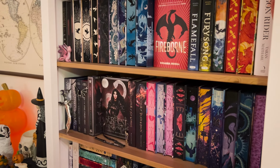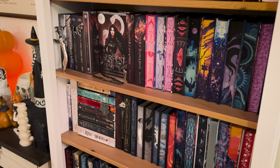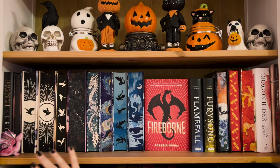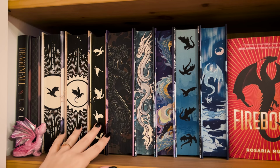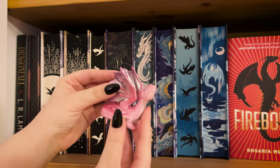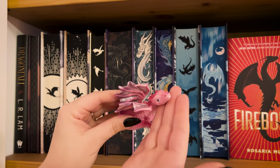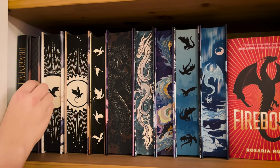So starting with this right shelf, this is definitely my favorite shelf. All of my favorite books are on this shelf and I love it so much. So this first shelf is my dragon shelf, and I'm very lucky to own so many beautiful dragon books. Dragons are definitely my favorite trope or kind of fantasy book. So starting out, I just have this little pink dragon guy that sits here and protects my hoard of books. And I just got him at a local toy store, but he's very cute.